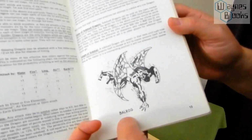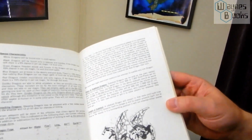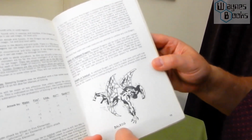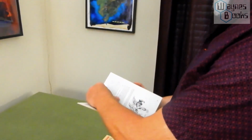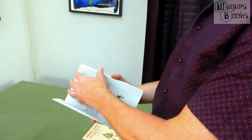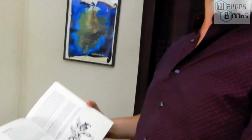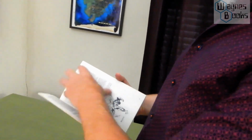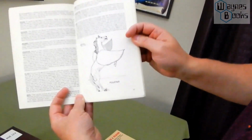Ents, and TSR later figured out that they had to get that out of there because they were infringing on the trademarks of Lord of the Rings. So I guess later editions, the Balrog's missing. That gets changed into the Balor. Hobbits became halflings. Ents became treants. So yeah.